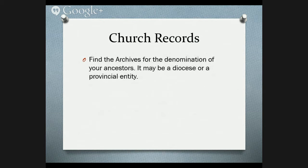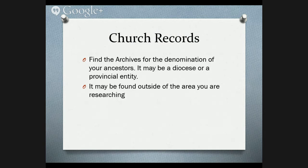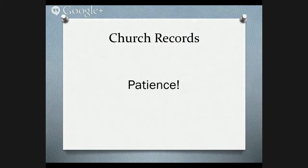Find the archives for the denomination of your ancestors. It may be a diocese or a provincial entity. It may be found outside the area where you're researching, so consider that as well. And the number one rule of church records, patience. It's a virtue, right?